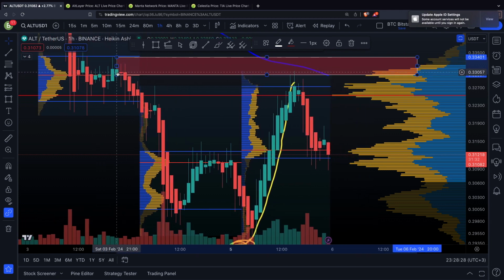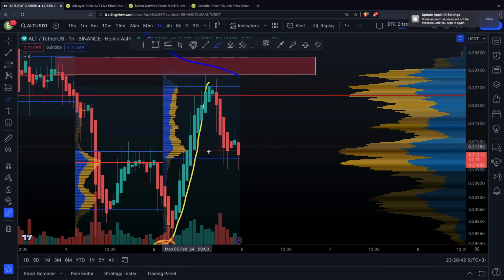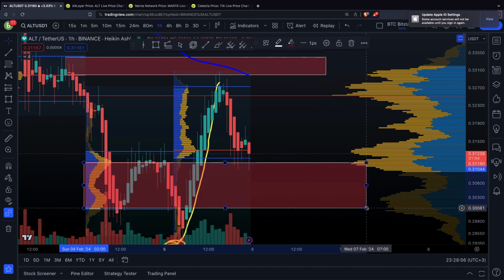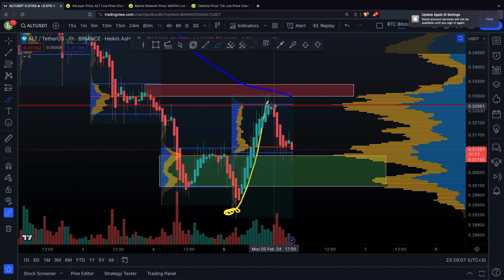So the order block that I'm looking at is actually this one right over here. This is a very significant order block, and this is one of the reasons why we did get rejected and we ended up dropping. However, we do have a lot of strong support right over here. I really believe that a lot of buying power was spent accumulating ALT tokens right over here, and this is one of the reasons why we are most likely to bounce. We are definitely most likely to bounce here.